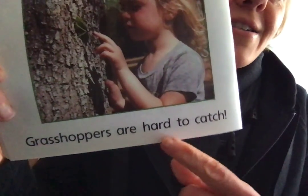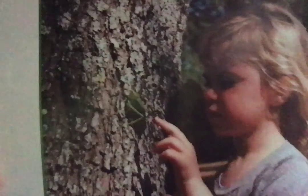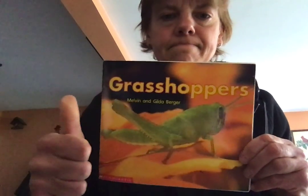Grasshoppers are hard to catch. They sure are. Okay. What'd you think? Interesting. They're called grasshoppers. How do they move? They hop.